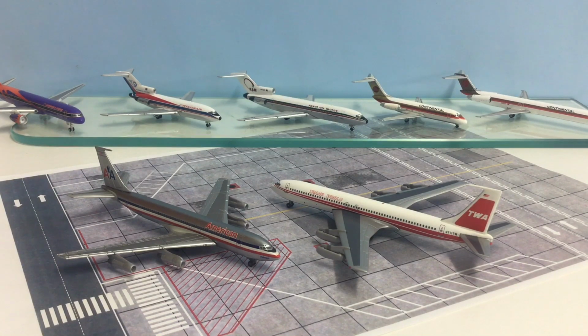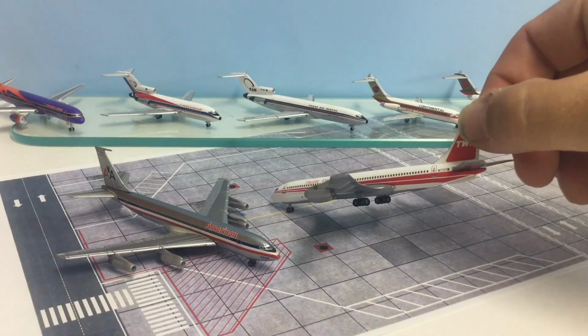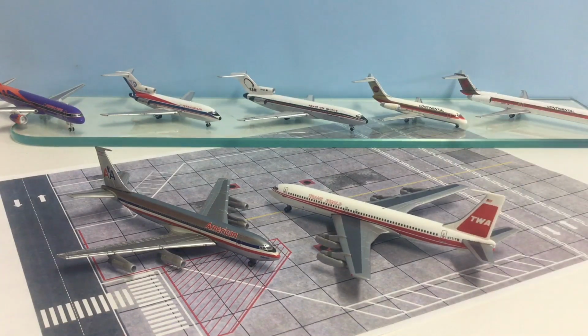Plus, there's a lot of small version changes that you could easily implement by changing the height of the tail, adding different stabilizers under the rear fuselage. You could make different versions.